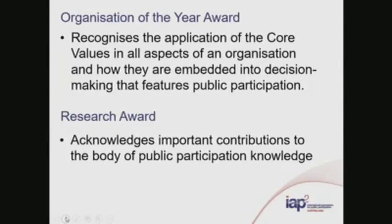One thing of note that's very important is that the category recognises the work of one organisation. It's not about a combined organisation entry, and so it won't qualify, so there's no point. So focus on one organisation.